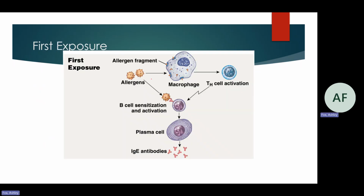So again, first exposure to your allergen, you have helper T cells activated because the macrophages are an antigen presenting cell as well. They're going to recognize the allergen as foreign material and they're going to present it on its MHC2 to helper T cells to be activated. Remember, they have to help B cells. B cells are going to be recognized. This is why we have a considered genetic component because they have a receptor for this allergen. Produce plasma cells, which are our effector cells, and they're going to produce antibodies. And specifically, it's going to be the ones that go to mast cells and basophils for IgE.